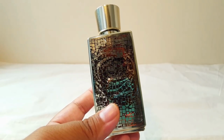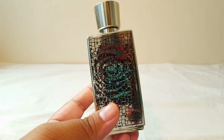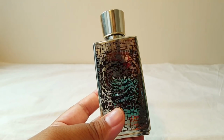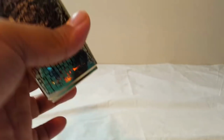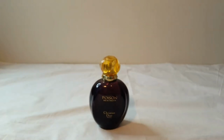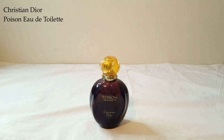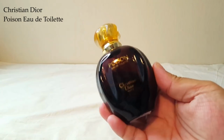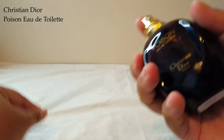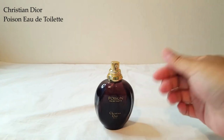And finally, we have one more to go. This is probably the number one powerhouse fragrance that I own. This is from the house of Dior, and it's called Poison Eau de Toilette. So I have a vintage bottle here. I haven't been able to compare it to a new version, but Poison Eau de Toilette, ooh, that spray is a bit interesting.